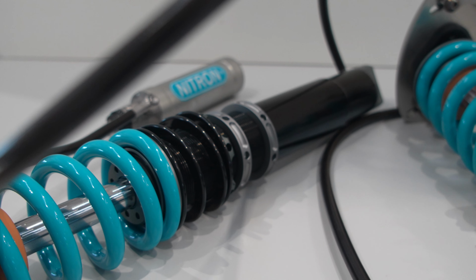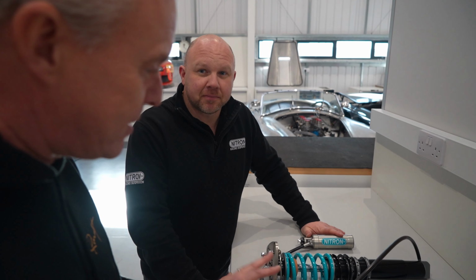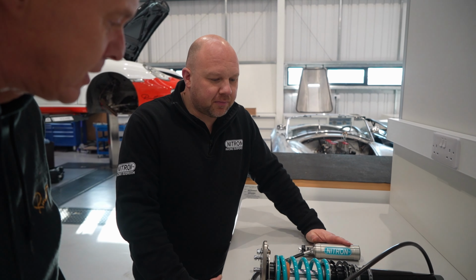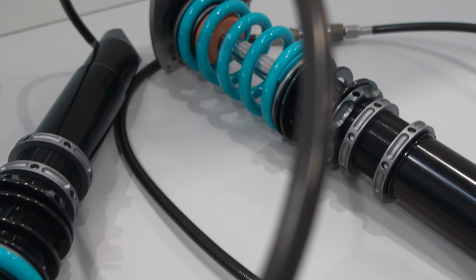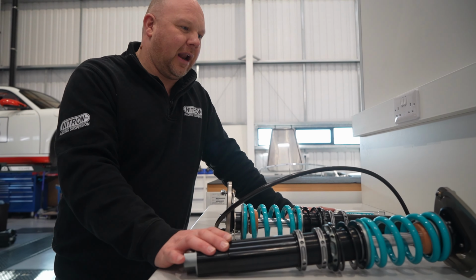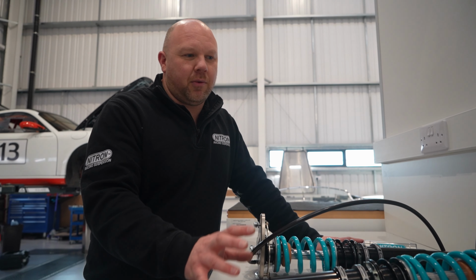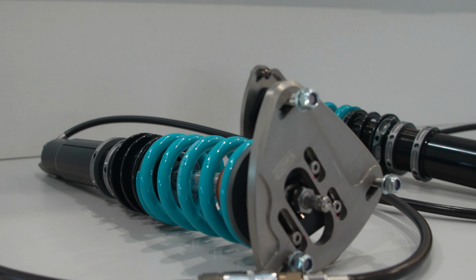So Curtis, on my car I've got two-way suspensions and standard coilovers. Can you tell us what the difference is with this particular setup? Okay, so these are our three-way adjustable competition dampers. They've all been developed in a collaboration with all the Porsches that we work with. It uses an external canister which allows independent control of compression damping in low and high speed and rebound, all totally independent of each other.